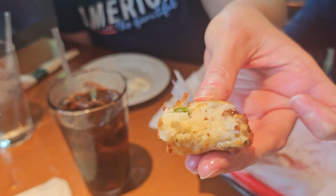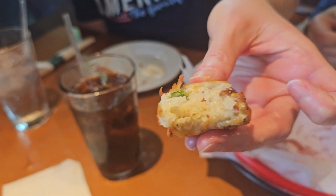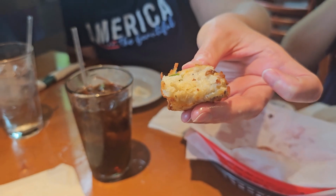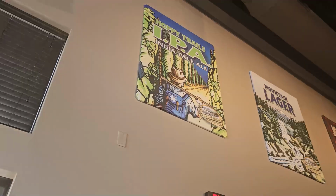The inside of the hash brown is like cheesy, oniony, potatoey, gooey. It's just like all the right kinds of flavor. Yeah, when you add it with the ranch, it actually gives it like a garlicky, oniony ranch taste. It's so really yummy. Yeah, it's so good.